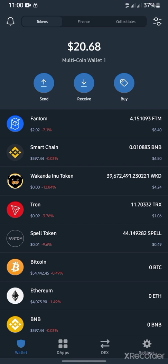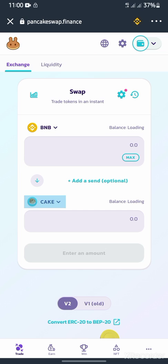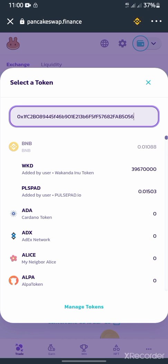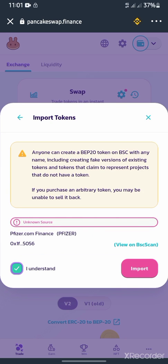So you open and click on the apps. Click on pancakeswap. As you go to DeFi here, click on pancakeswap. As you can see, pancakeswap is on the Binance Smart Chain network. So you come here and you paste the contract address you copied from Dex2. Okay, now look at it. Pfizer, showing Pfizer.com finance. So you import it, you understand, import.